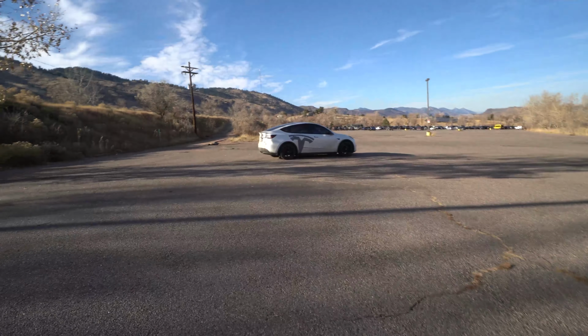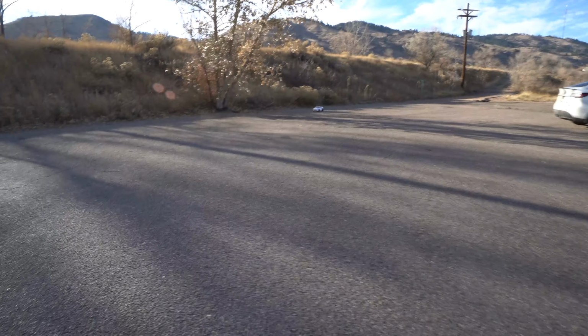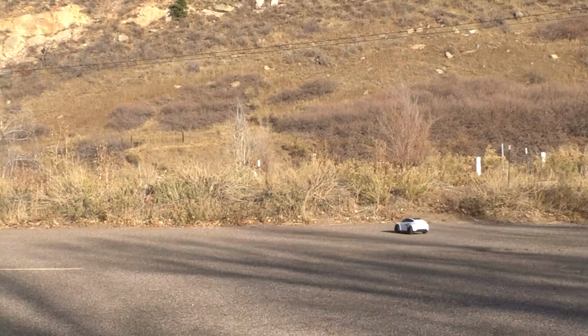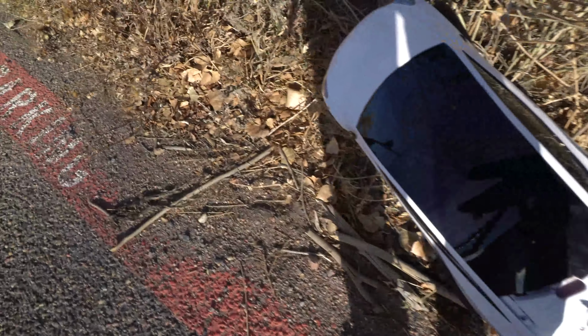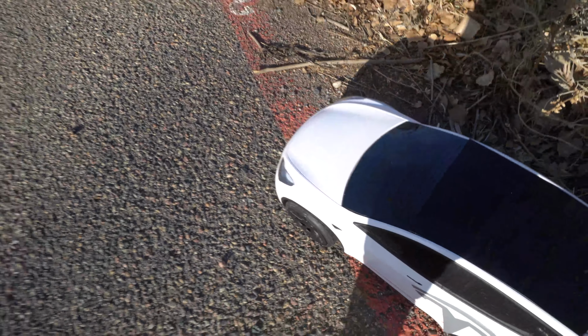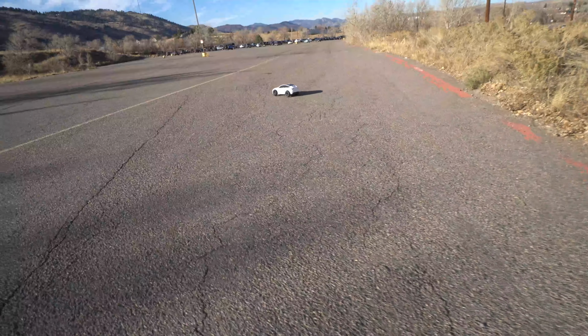Oh, lost the window again. Oh, we got air. Uh-oh. Oh. Hopefully insurance covers that. Oh, well, now we're stuck. Okay, well, we're fine. We just went into a bush. Yeah, we just went off-roading. That's all we did. Gotta make sure no one's around here, though. There we go. I guess when we get home, we'll just have to Velcro that one back on.